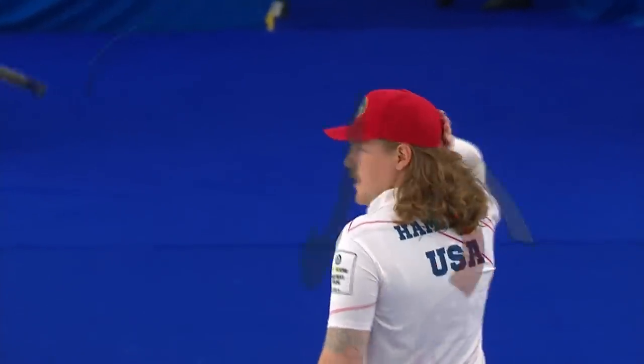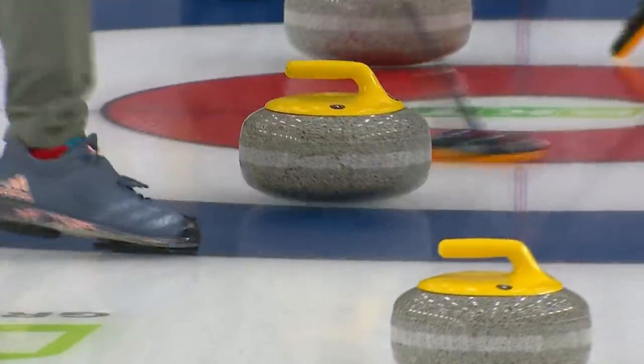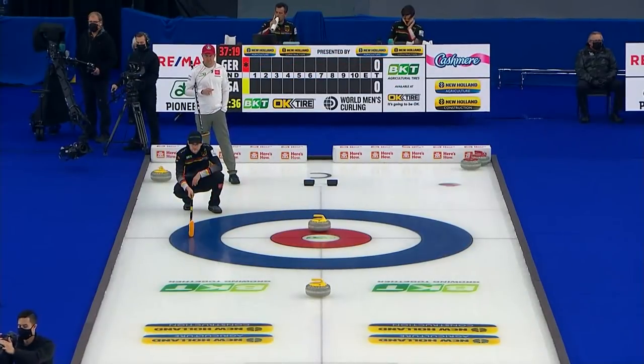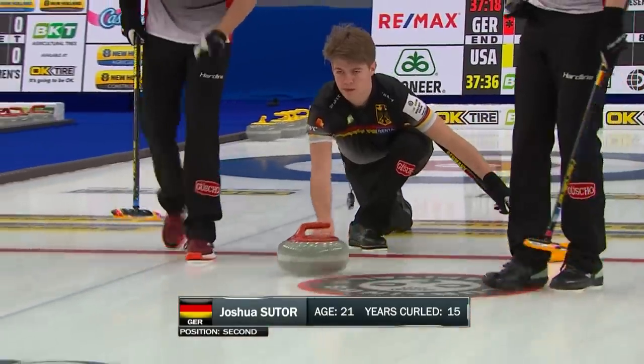Yep, that is Matt Hamilton playing up to the crowd of cardboard fans. That was a great sweep, boys. That was a really nice shot. Really nice shot. Totally underneath. This is what John Schuster is hoping for to put a little pressure.